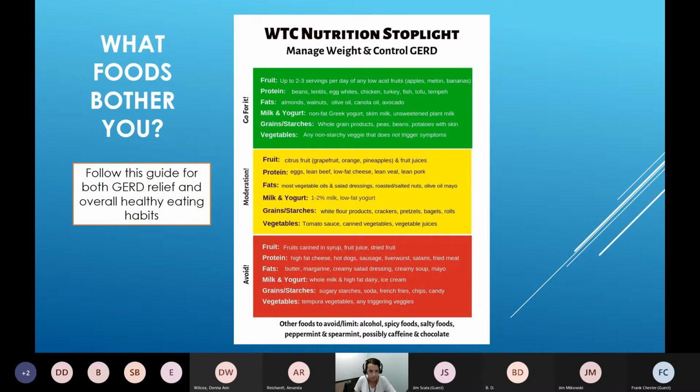Next up is protein. So we do want to focus on lean proteins. That's beans, egg whites, chicken, turkey, fish. Some people dabble in tofu and tempeh. That's a soy protein. But in the yellow, you will see that there's protein in the form of whole eggs, lean beef, cheese, lean pork, and veal. Those are all fine choices as well. You really just want to watch out for the higher fat meats, which we'll get to in a second.